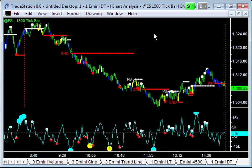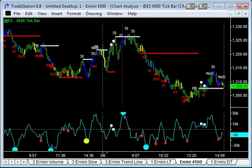But I do want to talk about a re-entry long that I did right at the end of the day that worked out quite nicely. I was looking for some kind of support today because we'd had this bottoming pattern, as I saw it on Friday, that we pushed past today, but this effectively flushed out all of the sellers at this point.